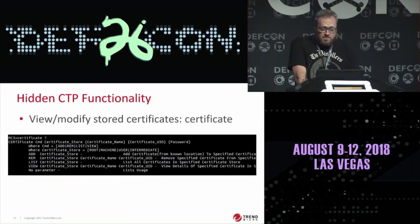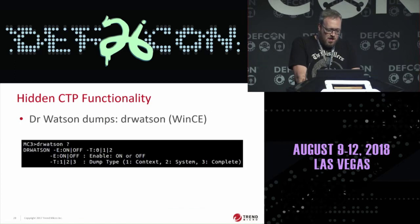You can also view and modify all of the stored SSL certificates on the devices, which could come in handy for certain things. This one was just kind of funny. Dr. Watson is on the Windows CE platform, so it could help you with debugging crashes.